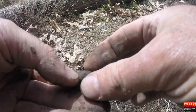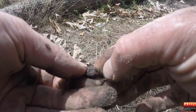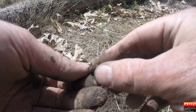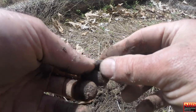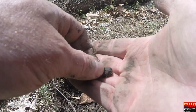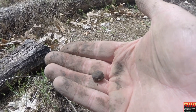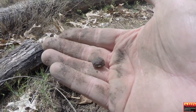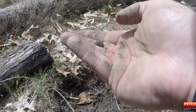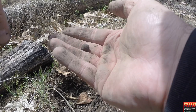this object right here, and it doesn't look lead to me. It looks iron. Do you see that? That looks like iron to me, but it's round. So I don't know if it's a homemade bullet, if it's a homemade round ball, but that's what it looks like to me. But I think it is a homemade lead round ball, but I could be completely wrong.